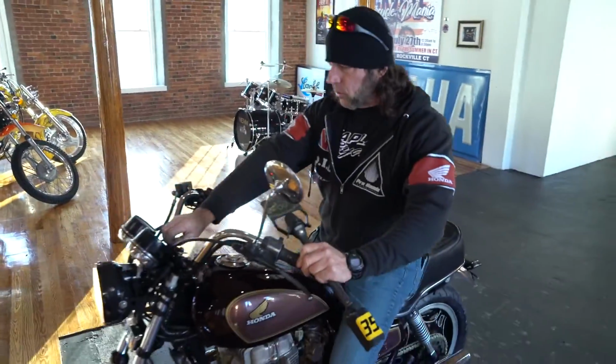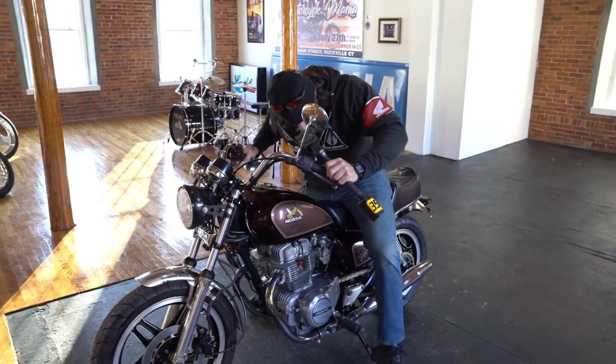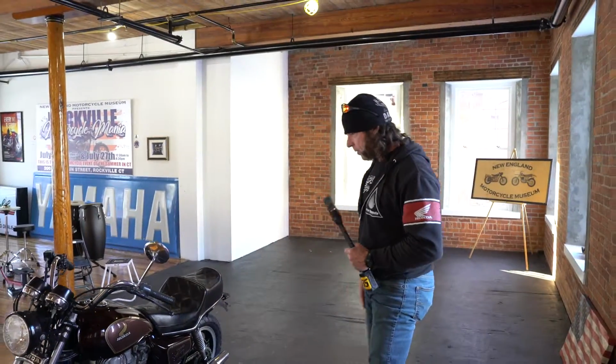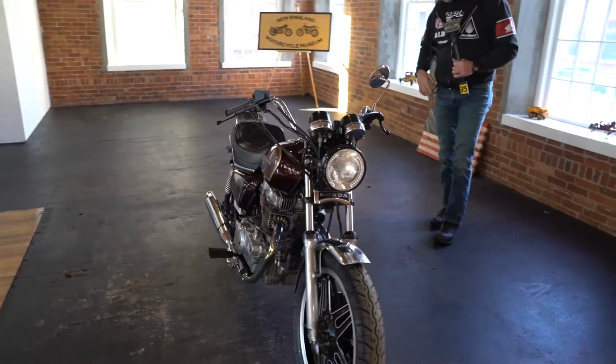Definitely a little louder than the new 400s. I think the EPA restrictions have gotten stricter. This one sounds pretty good right out of the box, although you could make it a fire-breathing dragon with the addition of some headers, a 2-in-1 header or something like that, or some slip-on mufflers, which would bolt right onto the stock head pipes. But she sounds great just the way she is.